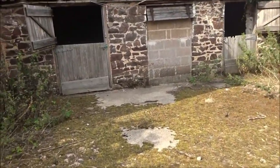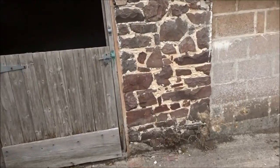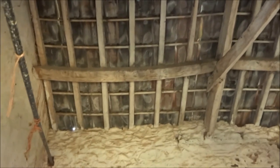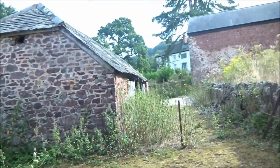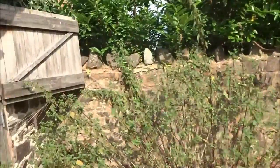And the pigs were grunting, and there were cats and mice, and look at that. It's just amazing, isn't it? Even the beams there look really, really old. And the house didn't look that done up. Don't know if it's been done up that well.